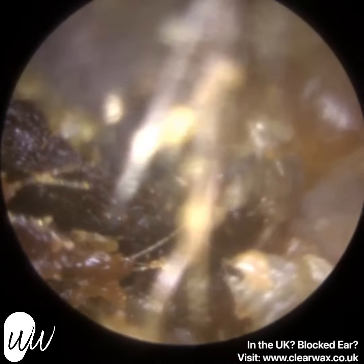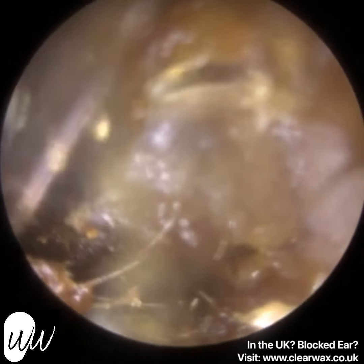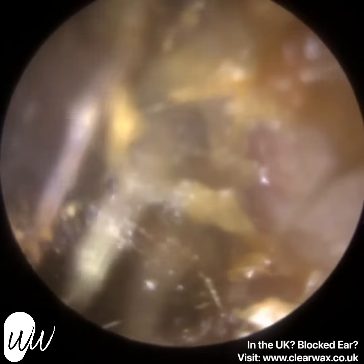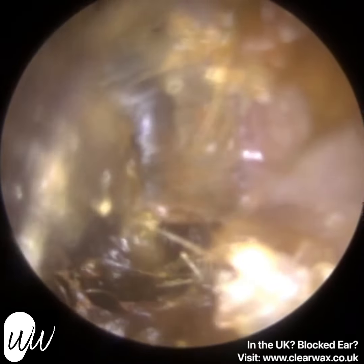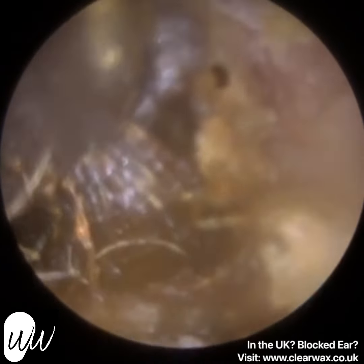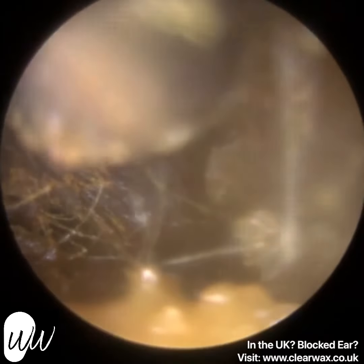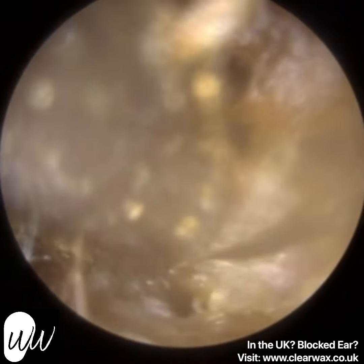But for me, the primary reason is that hydrogen peroxide drops in particular turn the wax very mushy in consistency, making it very difficult to then suction and extract, either using a hook, because the hook will just slice through it, or the Jobson horn, because again it's just too stodgy, and you end up smearing the wax against the canal walls, a bit like when you're spreading butter on a slice of toast. And of course with forceps it's just going to cut into it. So what I've just done, I've just cleared the entrance now.